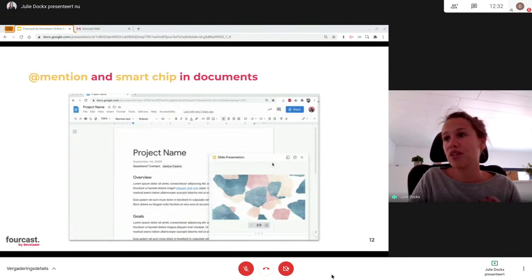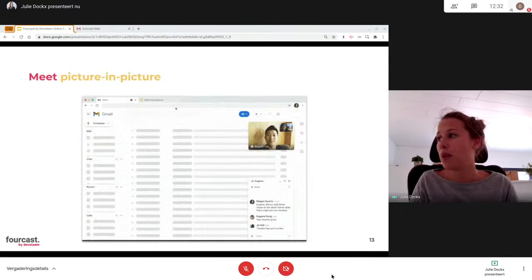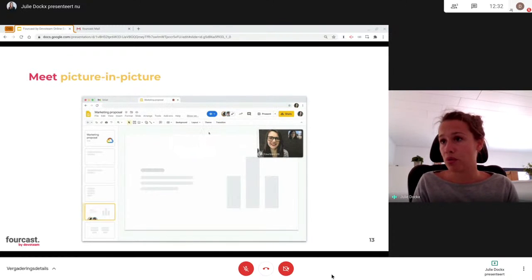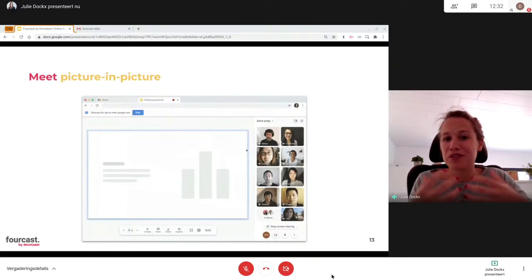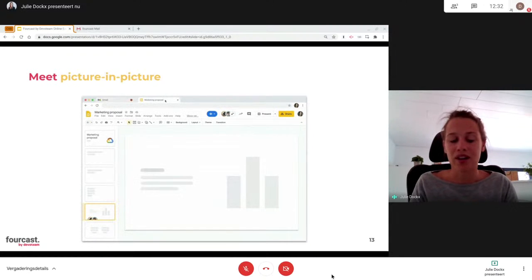Now, the last one, which is very, very nice, is the Meet picture-in-picture. So what will be possible is that when you are in a meeting, from any screen that you're working in, you will be able to share the specific tab to your meeting and have still a view on your participants. Because as what I'm doing right now, I'm actually talking to my screen. As I'm sharing my screen with you, I can't see the other participants in the Meet or in this webinar anymore.